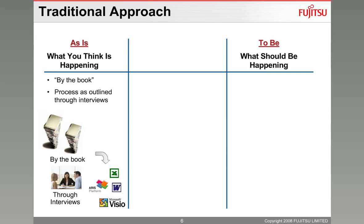What everybody wants to do is get you from the as-is process to the to-be process. So you start by considering what you think is happening in your organization. Now there's a number of ways that you might find that. First of all, you've got the by the book. That is, you've got the guidelines that your organization has probably written down and probably recorded someplace what is supposed to be done. That's not always what is being done, and there's a variety of good reasons for that.